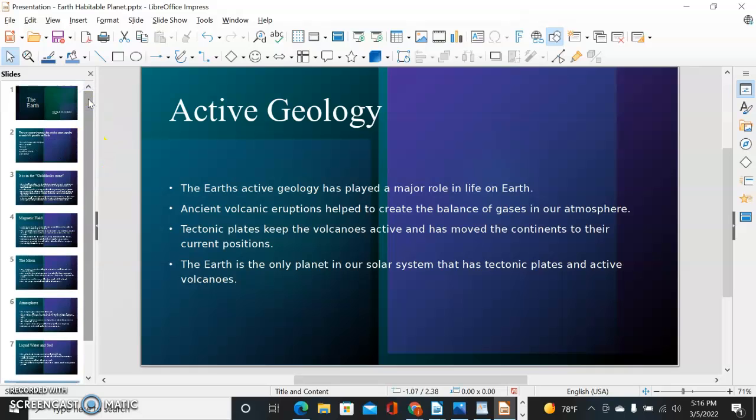Okay, so that's it. So that is what makes Earth habitable. Of course, there are other factors, but these are some of the main ones that we covered. It's all, like I mentioned, just a complex mixture that made just all the right ingredients for life on Earth. So Earth is a pretty amazing planet. Thank you.